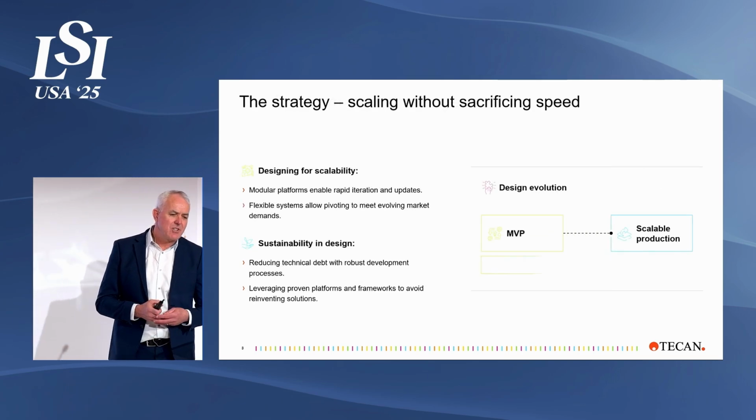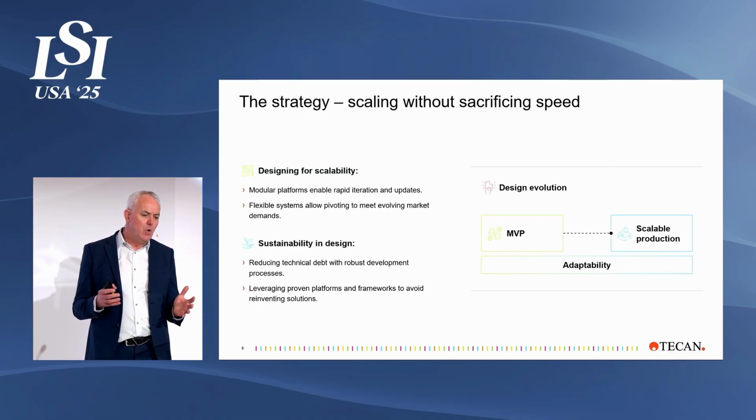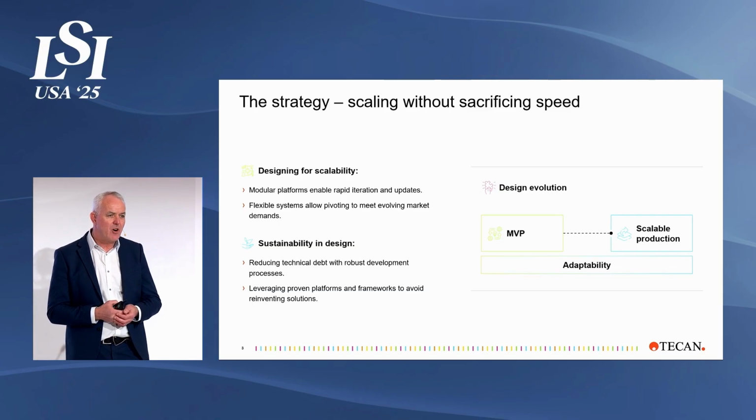So what are some strategies for scaling without sacrificing speed? Well, we use 2. As I say, we offer design services, but whether you're doing the design in-house or using a third party, it's important that you come up with some tricks and tips for designing for scalability. So 2 that I'd like to talk about today are modular platforms and flexible systems.